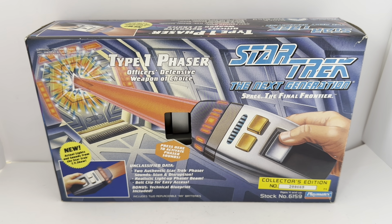And it says on the top, Star Trek Next Generation, Space, The Final Frontier, Type 1 Phaser, Officer's Defense Weapon of Choice. It says new actual lights and sounds from the Star Trek TV show. Press here to activate phaser sounds. We'll do that in a moment. It says unclassified data, 2 authentic Star Trek phaser sounds, stun and disruption. Realistic light up phaser beam. Belt clip for easy access and bonus technical blueprint included, and includes 2 replaceable AA batteries.